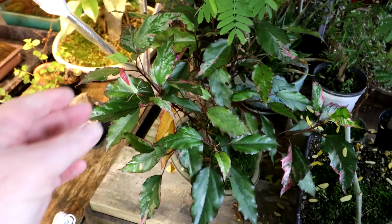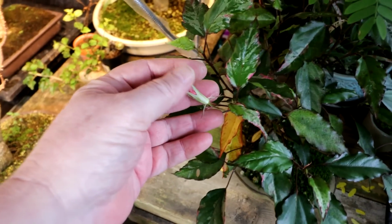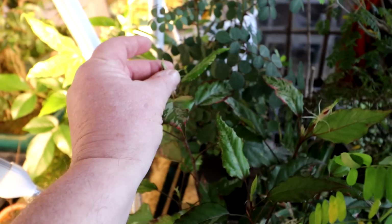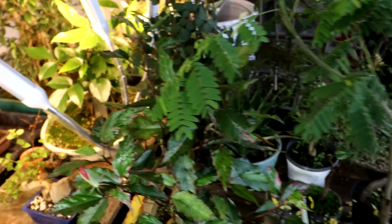On my fire and ice hibiscus that Connor gave me, I've got a flower coming out on that. So that should be out in a day or two. There's a whole bunch of other buds here. There's one there and one here. So it seems to be quite happy in the plant room here.